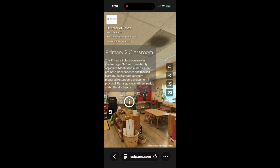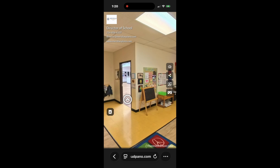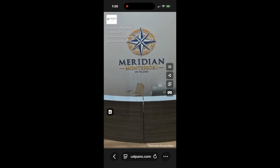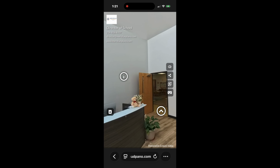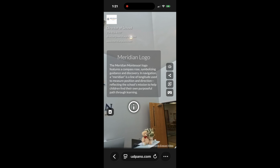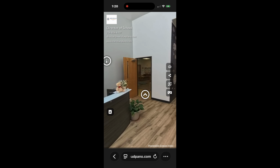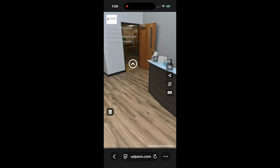Finally, we can even integrate your branding, like the Meridian logo, to ensure your mission statement remains front and center throughout the entire journey. This isn't just a tour, it's an interactive narrative that leads directly to a relationship. That is the power of 360 storytelling. It's about transparency, trust, and search dominance.